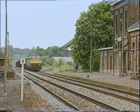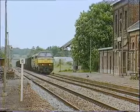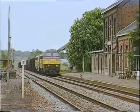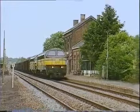Luxembourg-bound Consist is now approaching the disused station of Pondrome. Both Pondrome and its neighbour Van Esch were closed to passenger traffic in September 1993, along with 30 other lightly used Belgian stations.